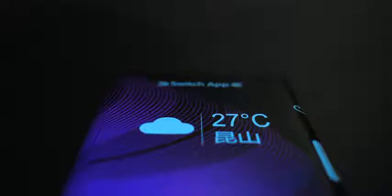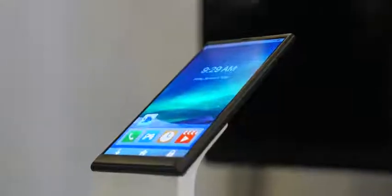So I spent the last week going hands-on with some pretty hidden, but at the same time pretty game-changing smartphone tech and smartphones. So here are 7 amazing things to look forward to.